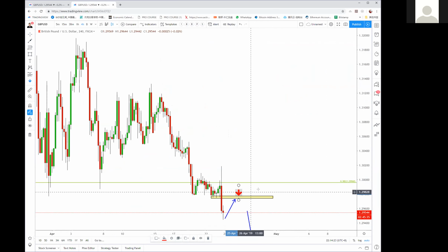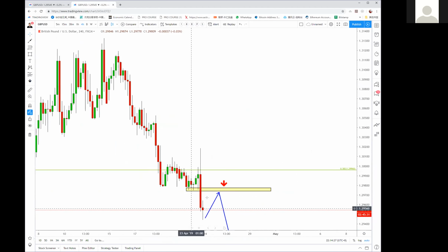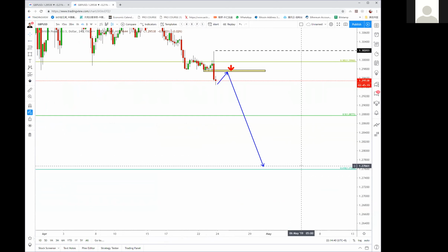Okay, record down my entries and my target. So sterling dollar, selling the pullback from 1.2974. You can put your stop loss at 1.32, put your stops here, and aim for 1.2766. Give me 5 if you understand this trading plan. It will be super good, makes you money.